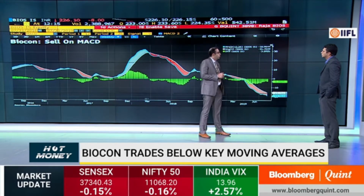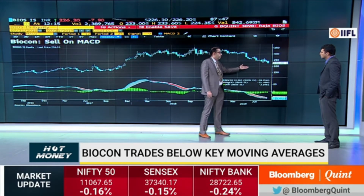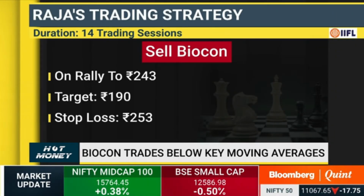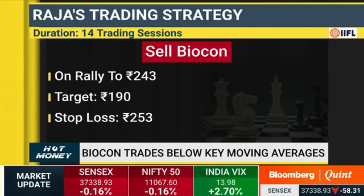in BIOCON. So with the current, one could look to short at current levels, use a rally towards the levels of around 243 also as a shorting opportunity, place a stop loss about 253 and expect a downside towards the region of around 180 to 190.